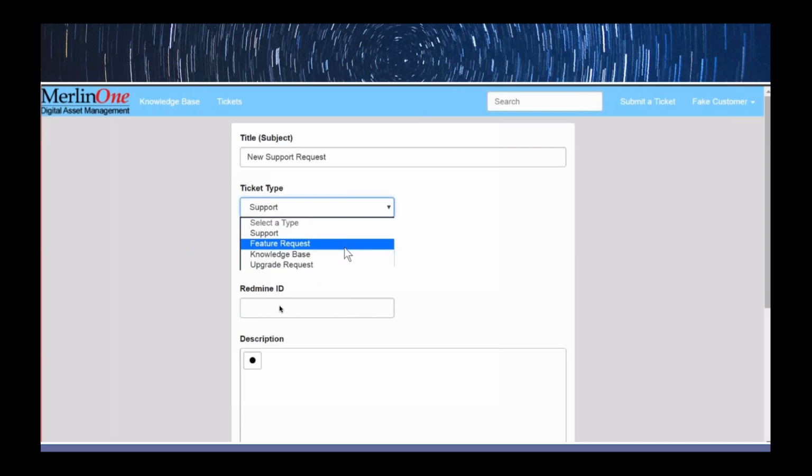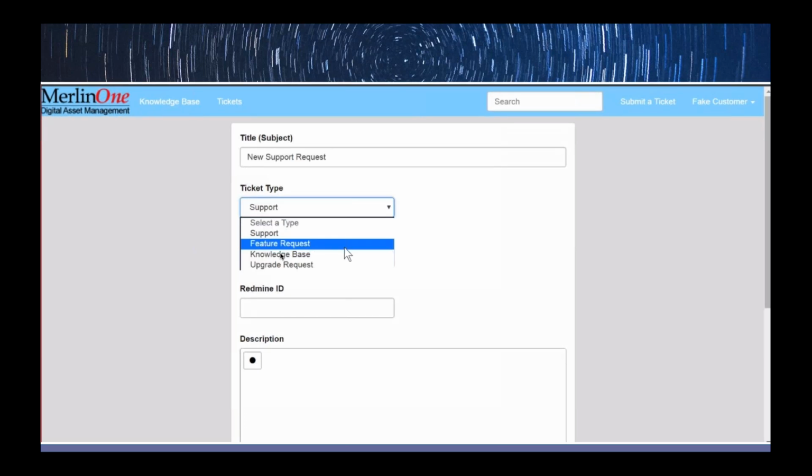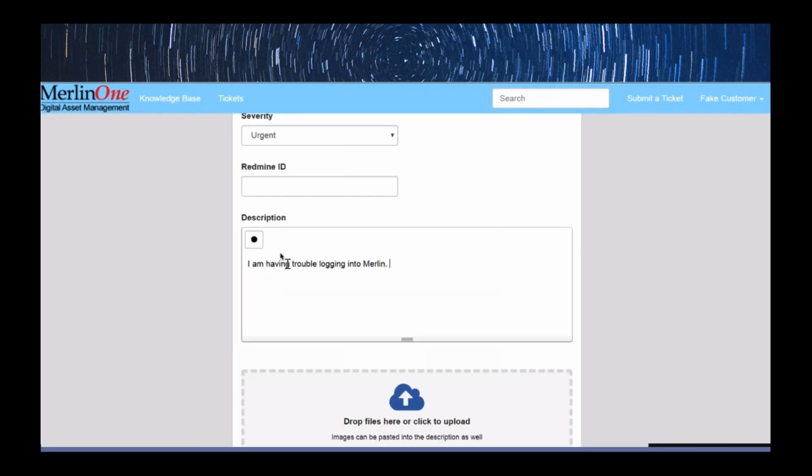Underneath ticket type is a severity. Right now, again, this is something that may change as we fine-tune the use of the system. Your severity options are normal for requests that are not particularly urgent but that you'd like us to take care of, urgent for things that you need done in a shorter time frame, and then production critical, and that is obviously anything that is impeding your ability to use the system to the point where it's hindering you from doing your work. If people can't log in, if you can't find things when you're searching, if you can't output files, anything like that should get designated as production critical.